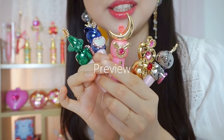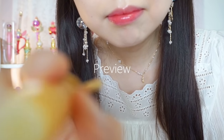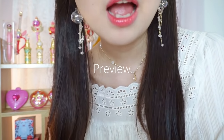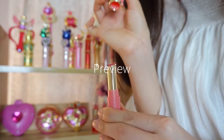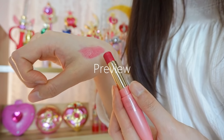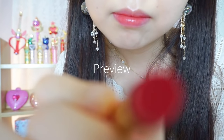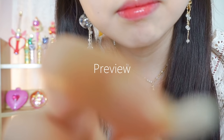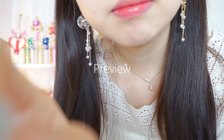Uranus, Moonstick, Space Time Key, and Pluto. I open the crystal lid, pink lipstick appears. If you apply it many times, you can bring the colors out. Clean lip line. Ta-da!